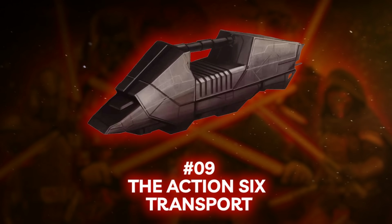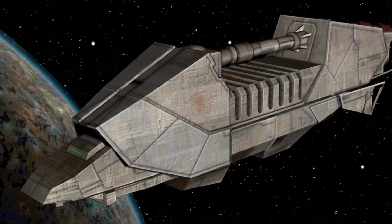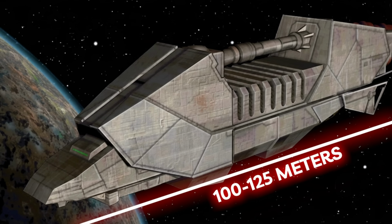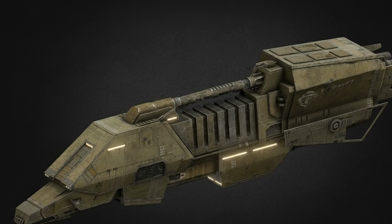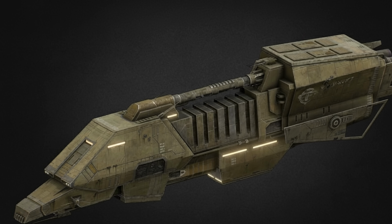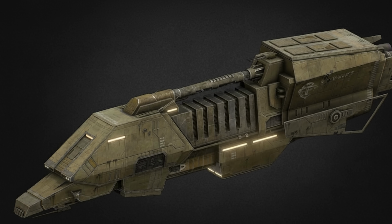Number 9. The Action 6 Transport. The Action 6 might not turn heads, but at 100 to 125 meters and a crew of 10, it's the quiet backbone of long-range ops. With a Class 3 hyperdrive, a Class 20 backup, and 3 months of consumables standard, it stays mission-ready.